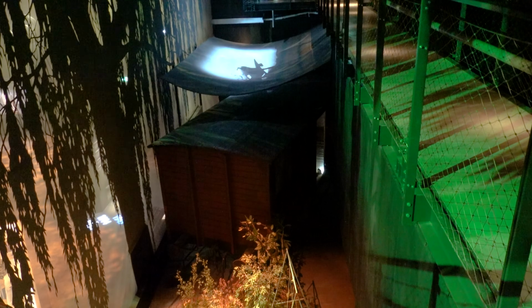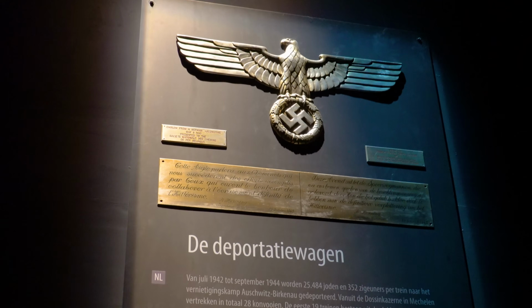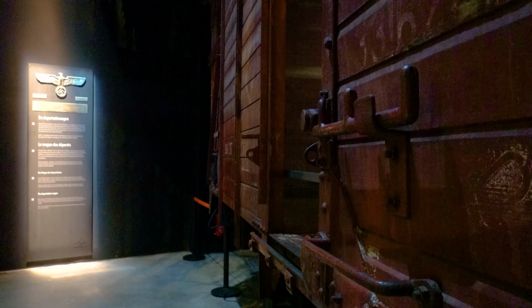Next to the house, in a slightly more hidden display, there's an actual deportation wagon where between July 1942 and September 1944, 25,484 Jews and 352 Gypsies had been deported to the extermination camp of Auschwitz. These trains are a very sad part of history, and seeing this display did leave me with a very heavy heart.